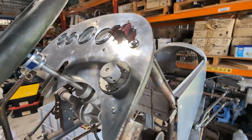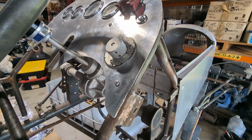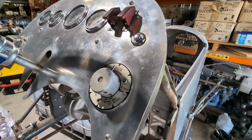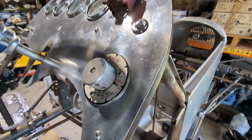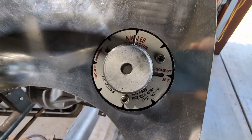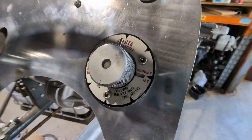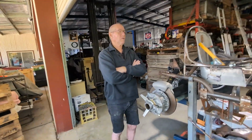Original little chrome button. There's a vintage Ford start button. And that dial there, that's fuel injection. Rich and lean. It's called the dialer jet or dialer pill. And we'll set the fuel injection pressure on the dyno. Here first, then on the dyno.